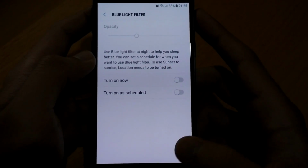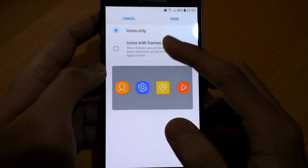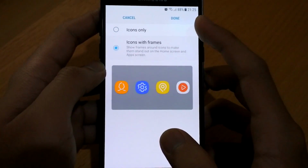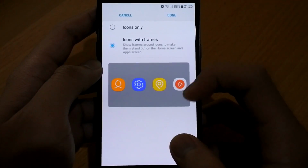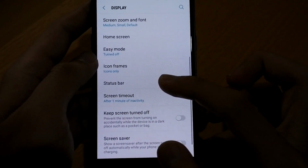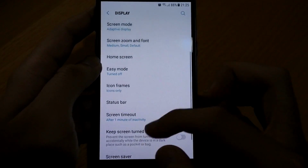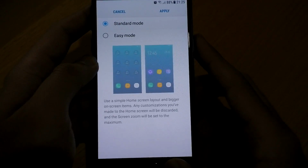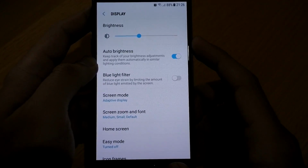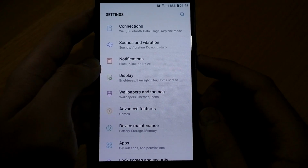Blue light filter is still the same, and icon frames, as you already see on the launcher right there. I prefer the icons only because icons with frames right now, this squarish circle, don't look really that nice, so I leave it like that. But the status bar is still the same. So yeah, easy mode also, making your home screen a little bit more user-friendly for the kind of people that are just new to the smartphone.